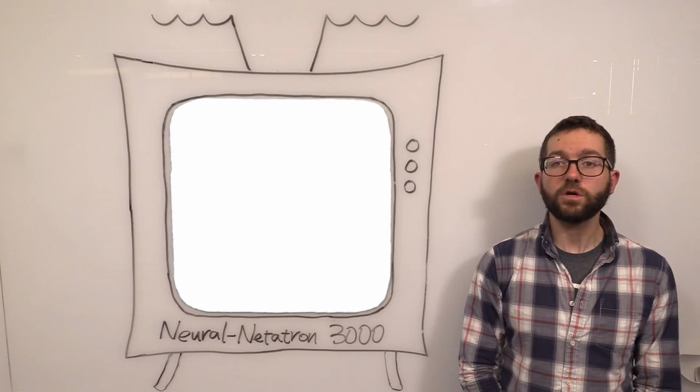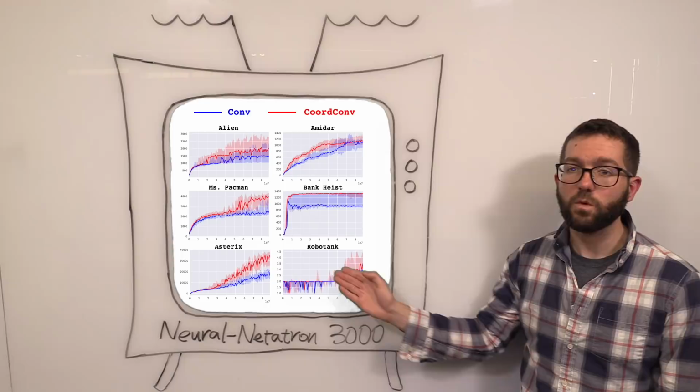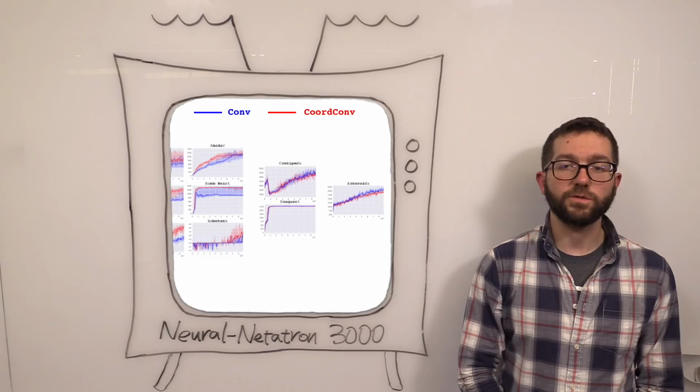This might reflect a difference between learning explicit policies and learning Q functions. Out of 9 games we tried, in 6, CoordConv trained faster or had better final scores than standard convolution. And as expected, we noticed a boost in Ms. Pac-Man scores. In 2 games, CoordConv performed similarly, and in 1, it did slightly worse. Overall, these results suggest CoordConv could be useful in RL.